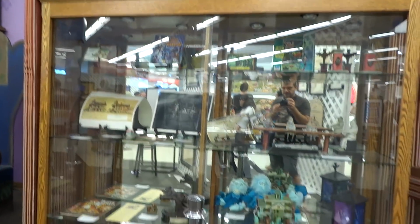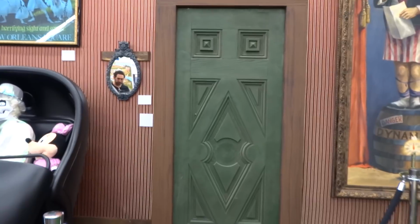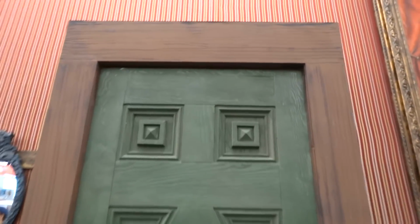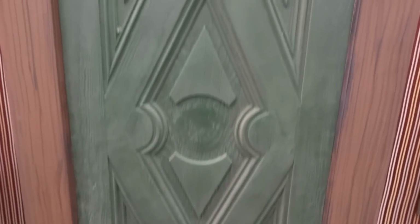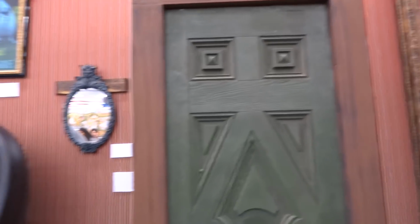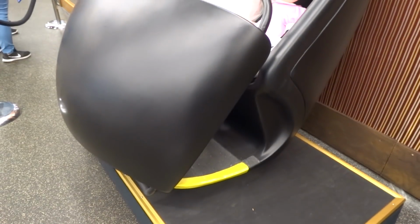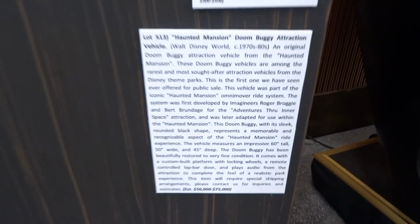Some more merchandise from the parks. And this is really cool. This is a door from the corridor of doors in the Haunted Mansion at Disneyland. So at some point the door was replaced, and this door ended up in a private collector's hands, and now it's up for sale at this auction. And here's another look at the Doom Buggy from the other side. And upon reading the sign a little bit closer, this Doom Buggy is actually from Walt Disney World, not from Disneyland. Just to clarify that.